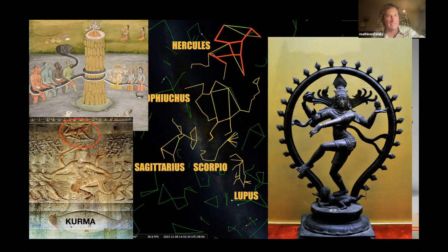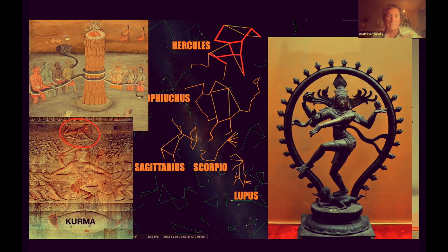And it's just amazing to me that this is very clear, turtles holding up the earth in ancient India and dancing on top of that turtle in ancient India and in this story.